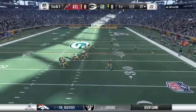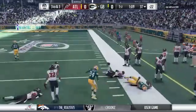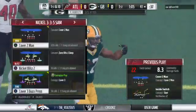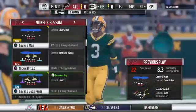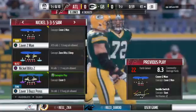He'll look to throw. Flush to his right. He's got Adams on the hookup. And he's taken down, but not before getting this across midfield and just shy of the 40. A good pickup there at 22.